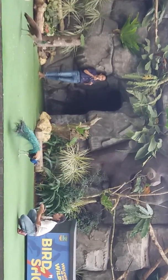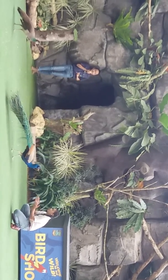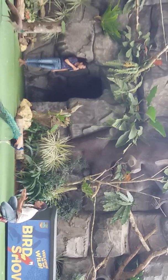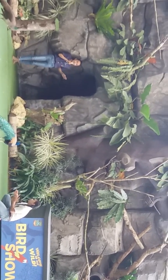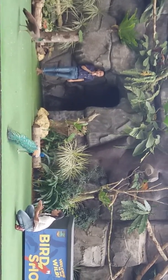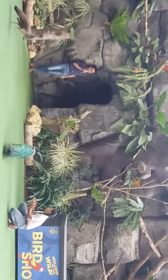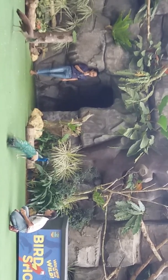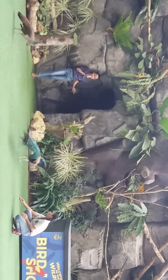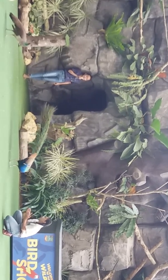They can live up to 20 years in the wild and 25 more years in captivity. So they have a tail that roughly extends up to 6 feet. That's about 60% of their body. So when they open their tail, that means they are attracting partners or they're intimidating their rivals.